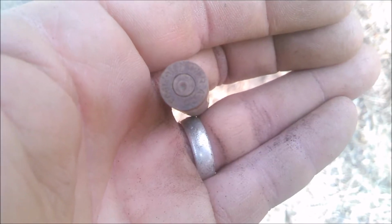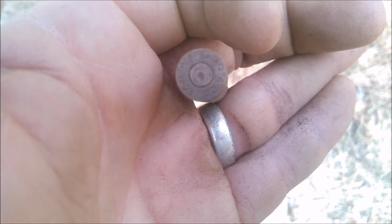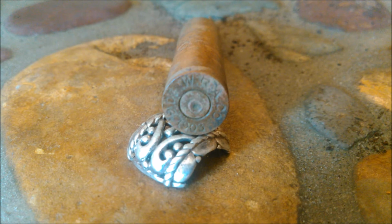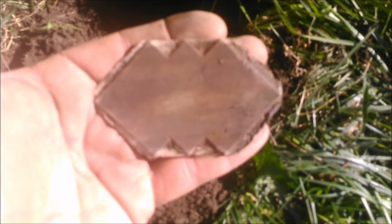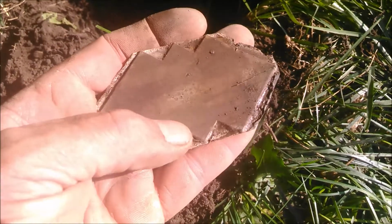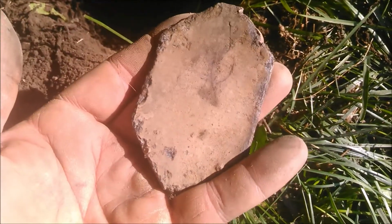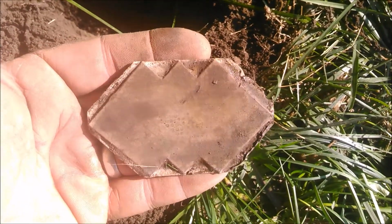I just dug up this shell. WRA Company, Winchester Repeating Arms, but it's got a date of 1903 on it. It's interesting. I'm on a new permission. This is lead. I have no idea what this could be. It doesn't look like there's any writing on it, but when I get it home, I'll clean it up a little better and check it out, but that's an oddball.